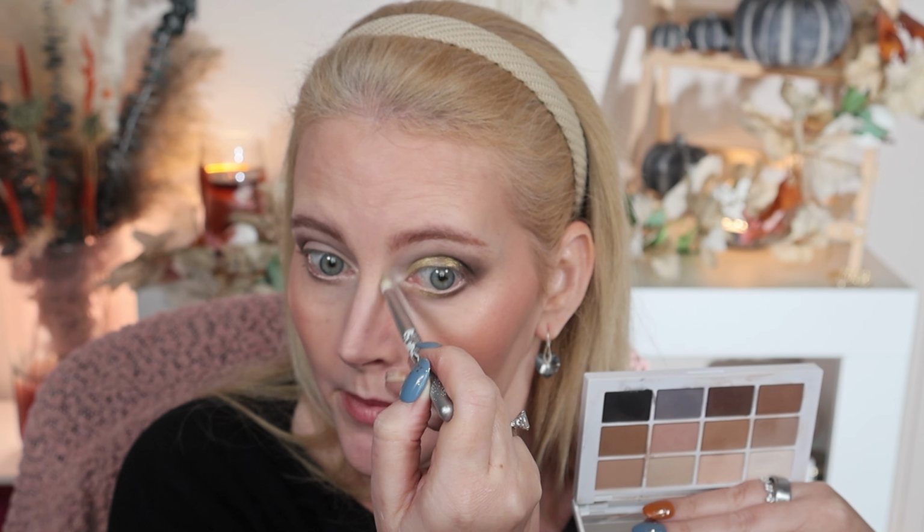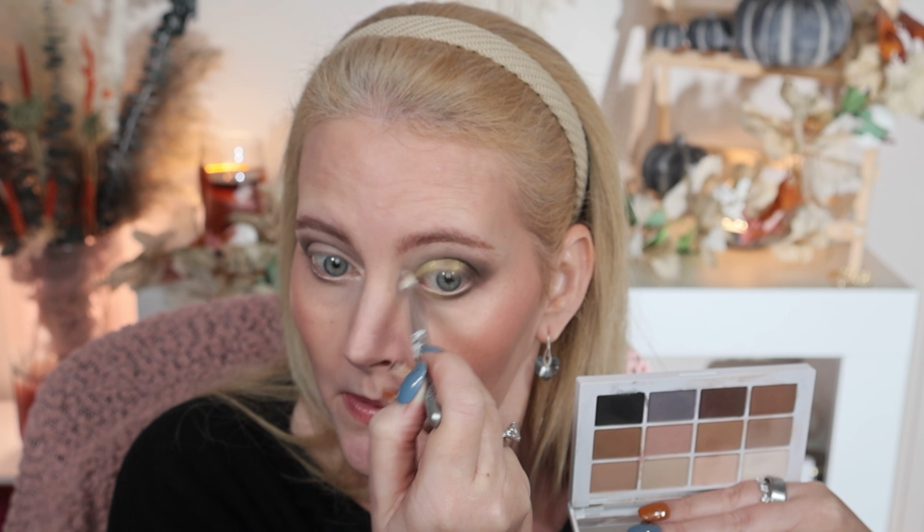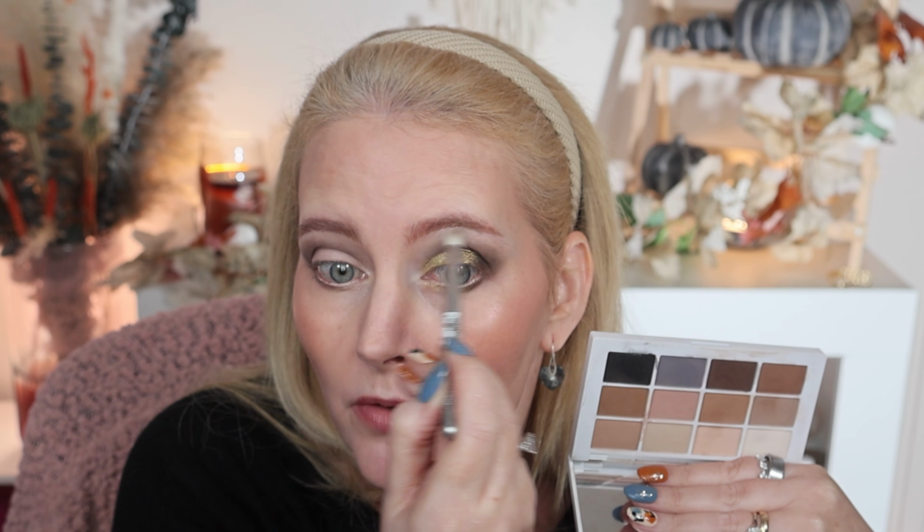And I bring the light up here to the bridge of the nose to really lighten that area. And with a look like this, I think it's quite important to get that. I'm also taking this underneath the brow to lighten that, and I think it might help a bit to sort of soften the edge of this deeper shade here.